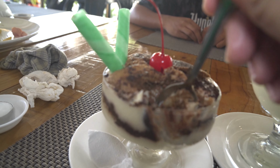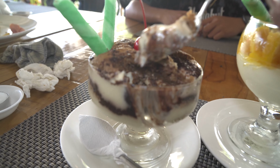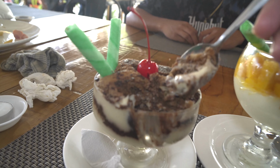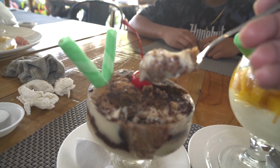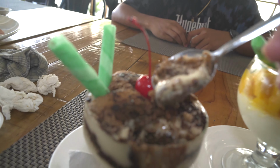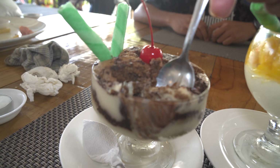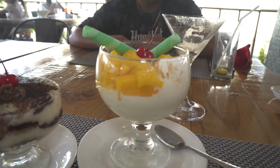How should I say this? Doesn't feel like you get that mascarpone twang. But of course, you get all the layers. I think it's more cakey. This tiramisu is more cakey. A little less. It's more like a little bittersweet. But definitely more cakey. It's also good. But for me, I like the panna cotta the best with the fresh mango.